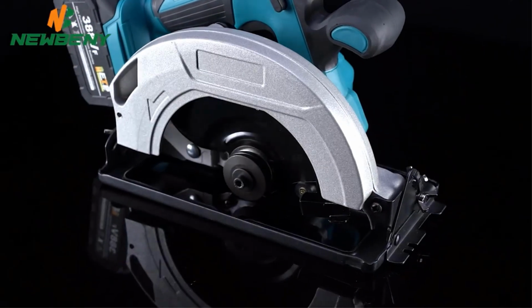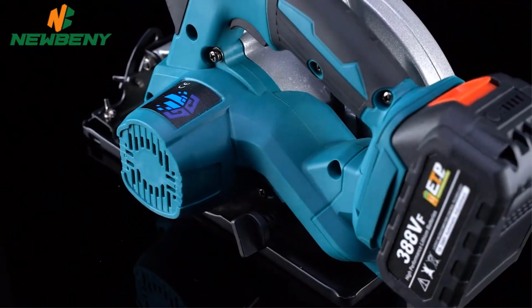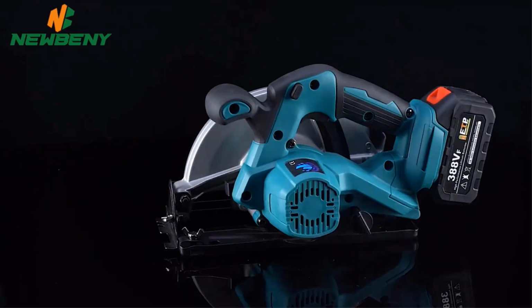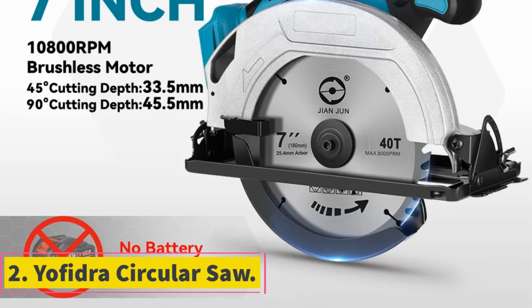The DeWalt DCS391/DCS391N is a CE and FCC certified product, originating from mainland China, and is a part of the renowned DeWalt brand. Number 2. Yofidra Circular Saw.